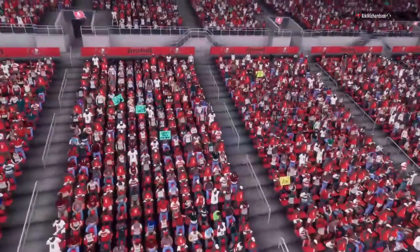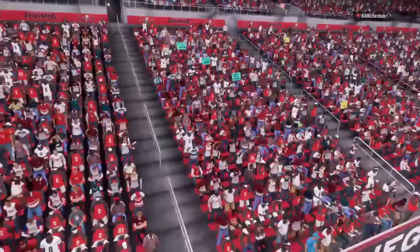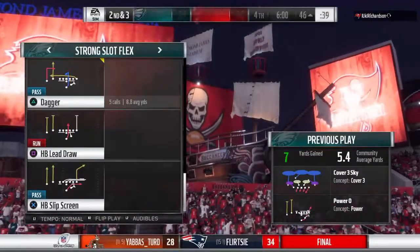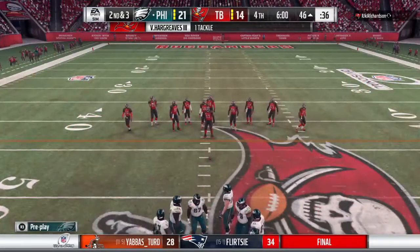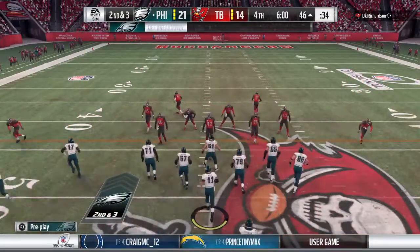Back now in Tampa. It's the Eagles in possession of the football and leading this one as we get ready to start the final quarter. And after the play on the ground, that brings up second down here.